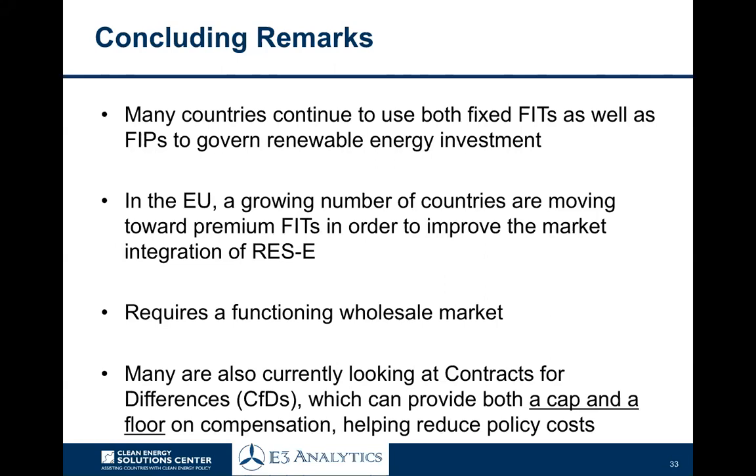And under those approaches, they are using either a premium FIT like the one we saw, a wholesale spot market gap model, or some variation on contracts for differences to determine what that premium should be. So this essentially is the state of play. Again, much of this innovation has emerged in Europe, but this no doubt carries important and valuable lessons for jurisdictions well beyond Europe and around the world.